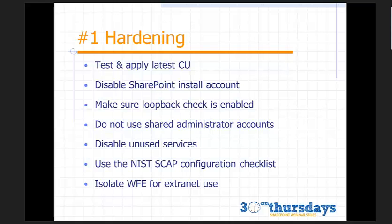Make sure that you have it set correctly, which is to have it enabled. Next one here, don't use shared admin accounts. This is a big deal. Administrators have a lot of privilege. They have full access to SharePoint content.